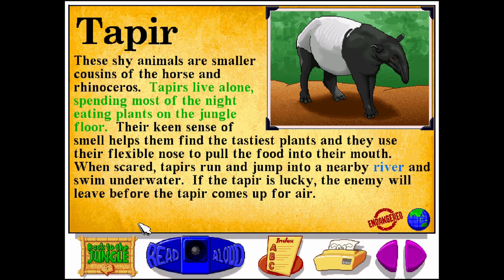Their keen sense of smell helps them find the tastiest plants, and they use their flexible nose to pull the food into their mouth. When scared, tapirs run and jump into a nearby river and swim underwater. If the tapir is lucky, the enemy will leave before the tapir comes up for air.